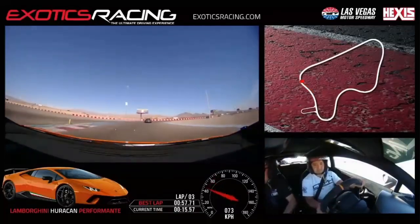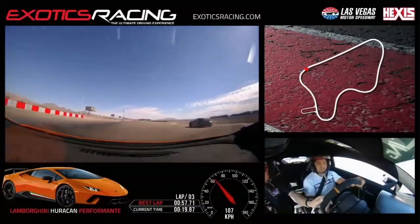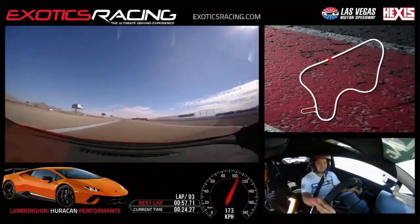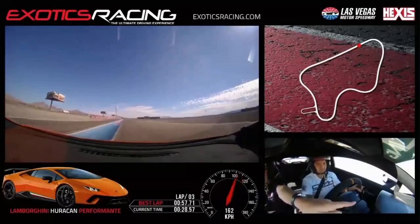Little throttle here. And now brake, downshift. Okay, turn in and clip it on the right now. Okay, he saw us. Go back on the left side here. Let's go, throttle. Upshift. Try to be a little smoother. Up again.